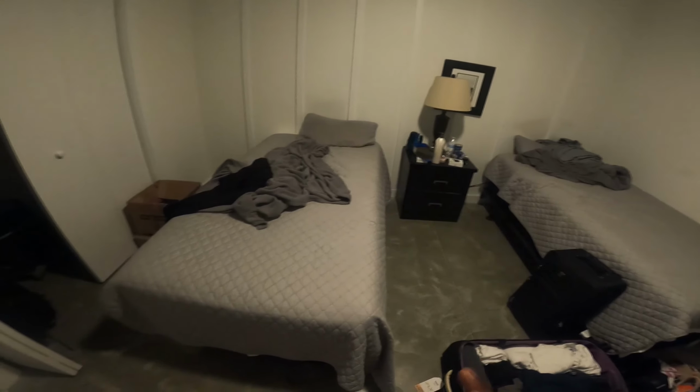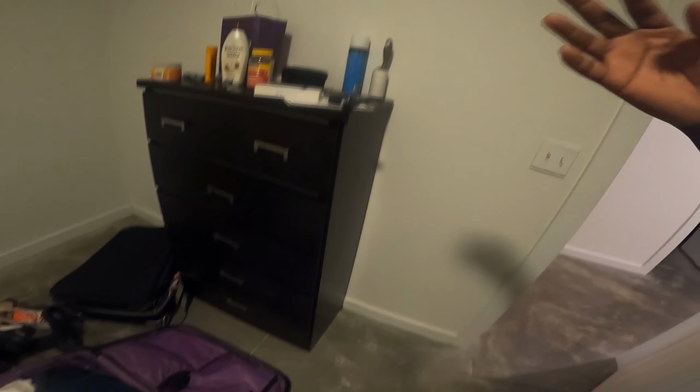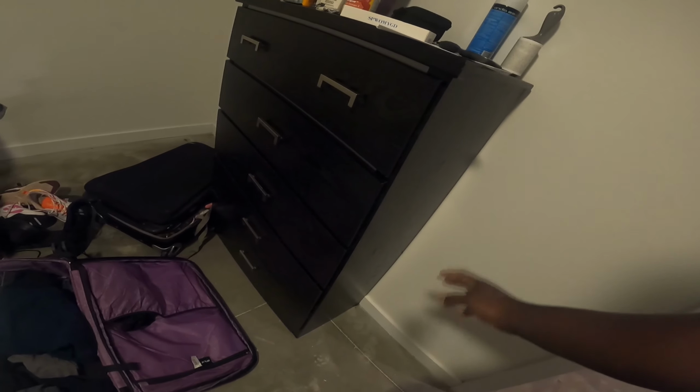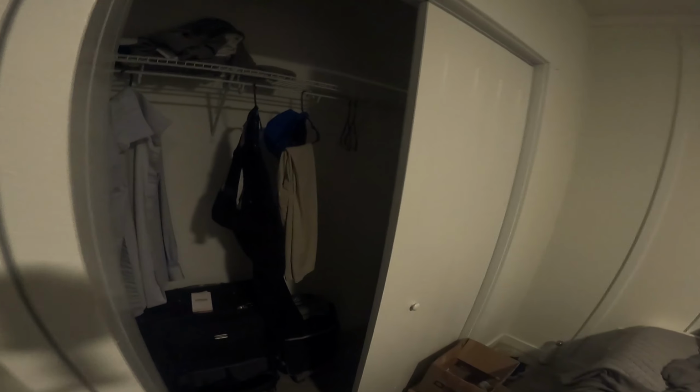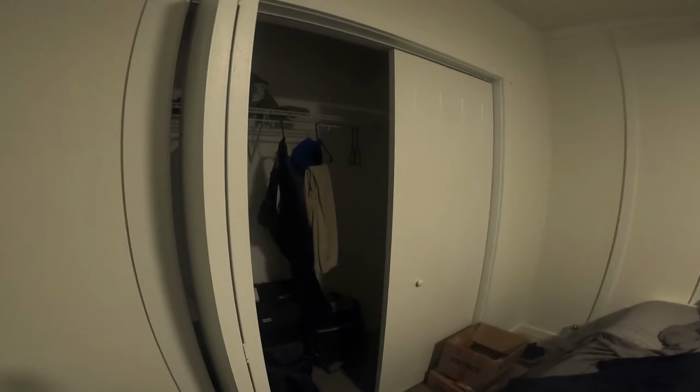Alright, so this is your room. We have a bed, little bedside table. Little thing over here. I just packed up clothes and so on. I have a little cupboard, a little cabinet. Hang up clothes and things for clothes.